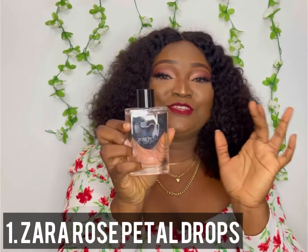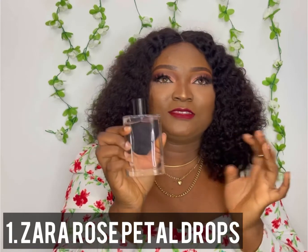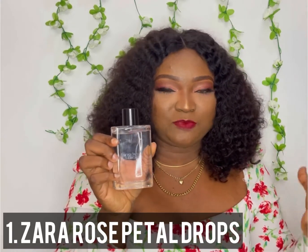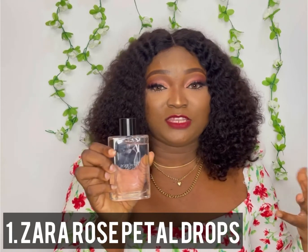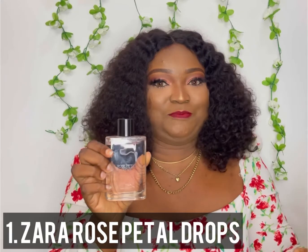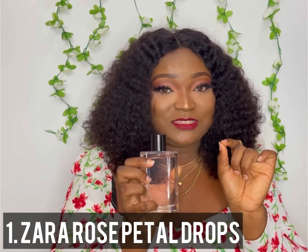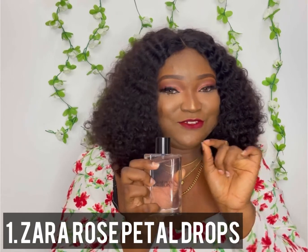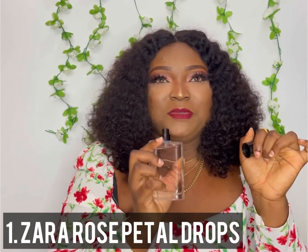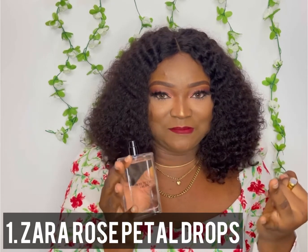Guys, I think this is the only Zara fragrance that I've at least used. Sometimes when I'm spraying, I not necessarily overspray, but I spray a lot of perfumes, especially when it's not overpowering. I spray so that you know that I spray perfume. I don't mind to spray, but this perfume, I've been trying to pinch it so that it doesn't finish, because it's just that good. It has this bitter orange floral, it smells like stems.